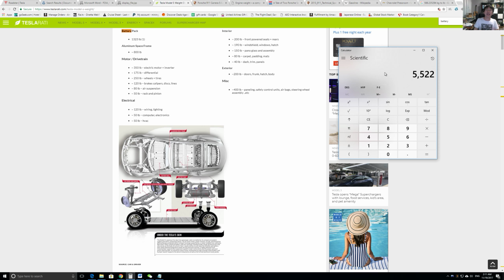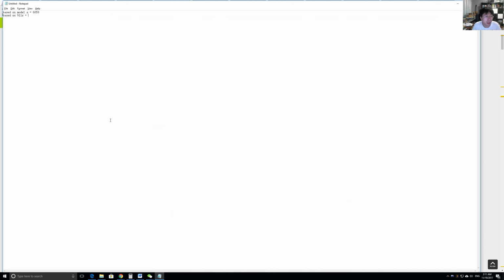5,522. I guess the difference is because we started off with Model S, which is a bigger car basically, and a 911 is just a smaller car, and maybe the frame weight is lower, and maybe the seats are smaller, space is smaller, and everything, right? So this is what you get. That means if we base it off 911, we might get 5,522, and the other thing is, you do need to probably reinforce your Roadster compared to 911, because now you're carrying 5,000 pounds of stuff.